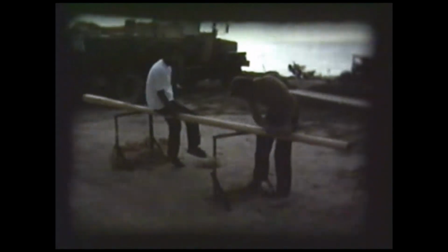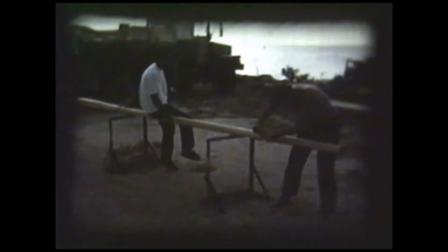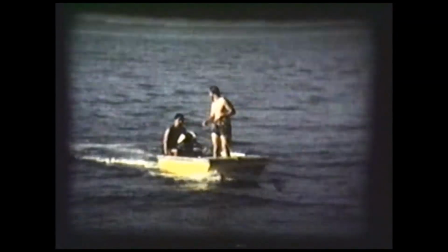Here we're planing a mast for our 12-foot outrigger canoe. We're going to put a sail on it. Took a long piece of 4x4 and we're planing it round. Here's that little boat that we were painting there. The name of this boat was called the Willet Float. That was the name we gave it. And there's the outrigger canoe with the mast and sail on it.